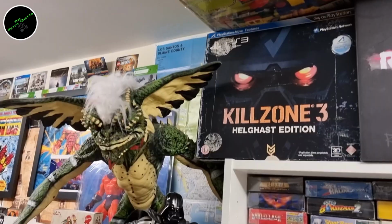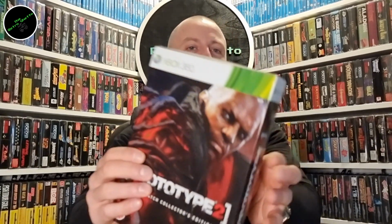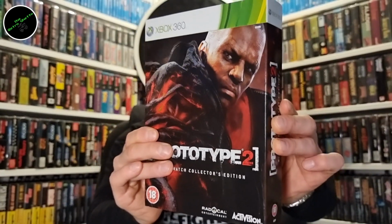Okay, so the next thing I purchased was very much an impulse buy. You know when you go to these places and you don't really know what you're looking for until you see it. And that is Prototype 2 on the Xbox 360, but it's the Black Watch Collector's Edition. Now I actually already own this game and I already own the sleeve cover variant on the Xbox 360. But the artwork for this game always draws me in, and once I opened this up and took a look inside, I knew I had to have it.